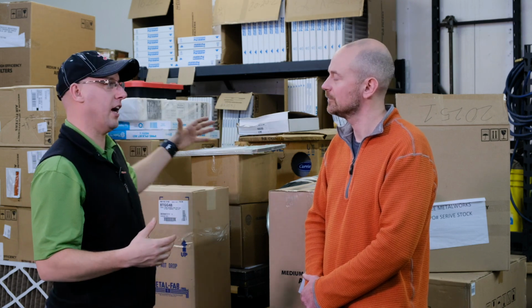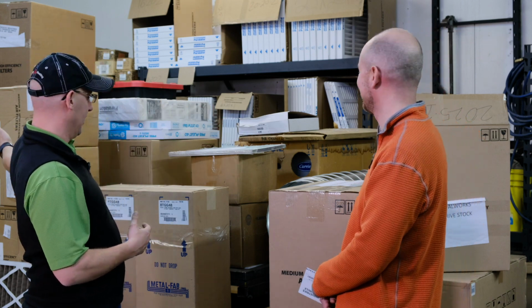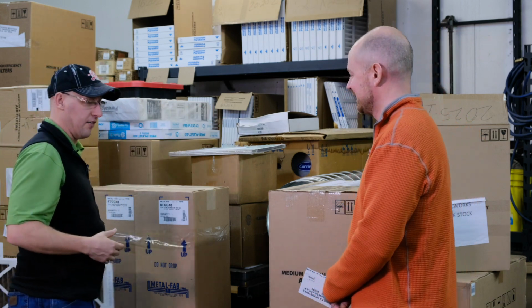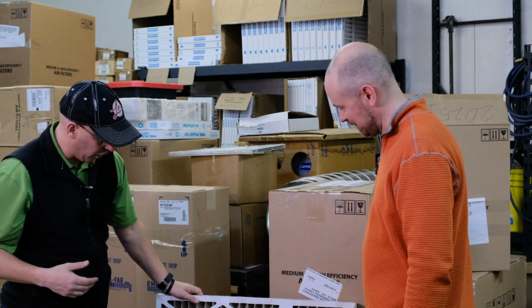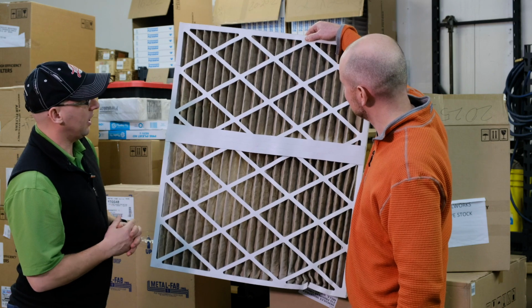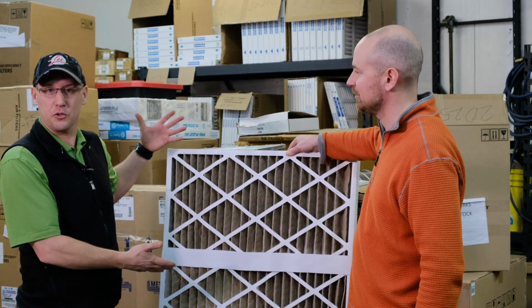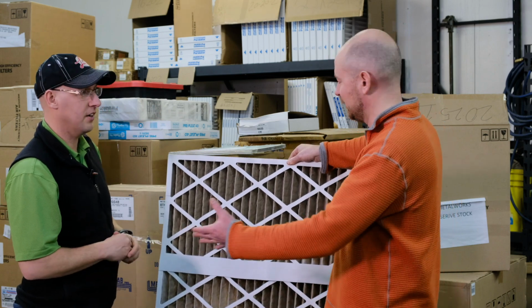As you can see, Nathan, behind us, there's a myriad of sizes of filters that you may run into. I have an example of Humongo here. This came out of a geothermal unit on a rather large home, about a 5,000 square foot home, and this is their filter size. So I've got little filters, big filters.